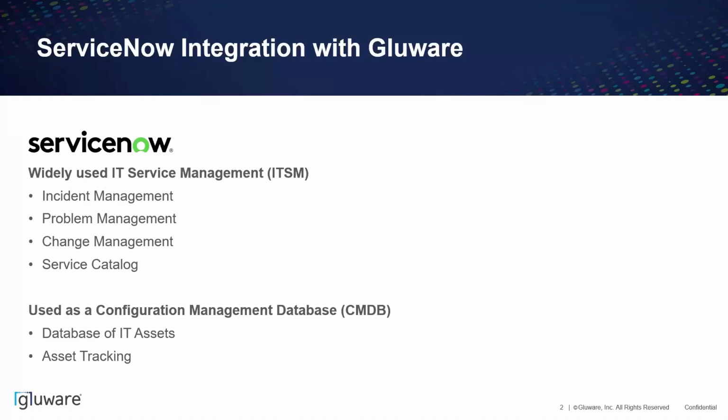Service catalog. Users can access a catalog of IT services and request them through a user-friendly portal. Requests are logged, tracked, and fulfilled through an automated workflow, improving efficiency. ServiceNow is also used as a configuration management database, or CMDB. ServiceNow maintains a comprehensive database of IT assets and their relationships, providing a clear view of IT infrastructure. Asset tracking. The platform tracks the lifecycle of IT assets from procurement to retirement.